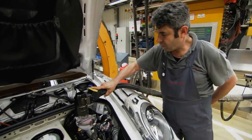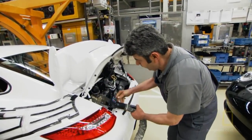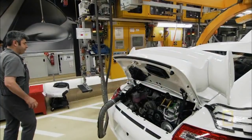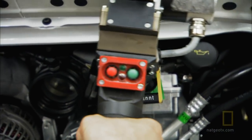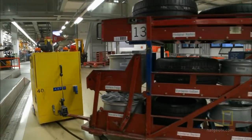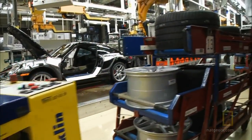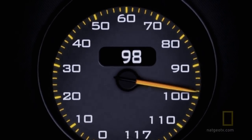Station 83 signs the end of the line is nearing as fluids for air conditioning, brakes, and power steering are added. But if the end is near, the car will need its wheels and tires. They're at station 98.